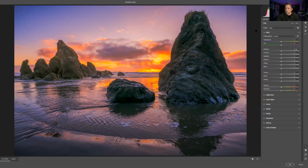You're in Adobe Camera Raw filter. There's two ways to find out. You don't have a thumbnail thing on the side, the film strip anywhere. You also won't have a crop tool in here. If you don't see a crop tool in here, you're in Adobe Camera Raw as a filter. Not that that's a problem. It just means that you're not working in native Adobe Camera Raw.